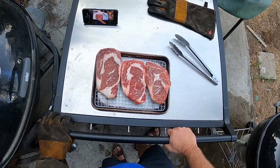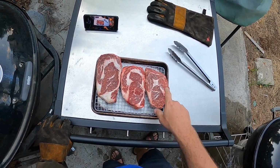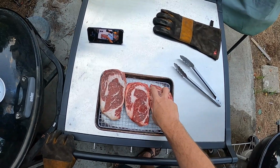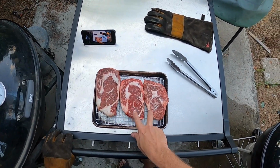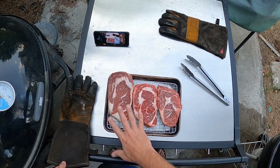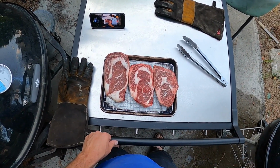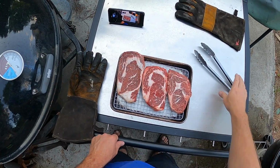I don't know how you calculate that, but definitely looking at it, there's much more marbling than there is on the prime steaks. That's what the American Wagyus are known for. So I salted these last night. Sprinkled them fairly generously with some kosher salt, and we're gonna put them on the grill now.